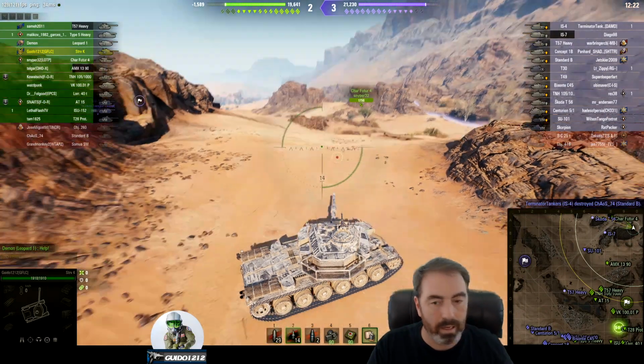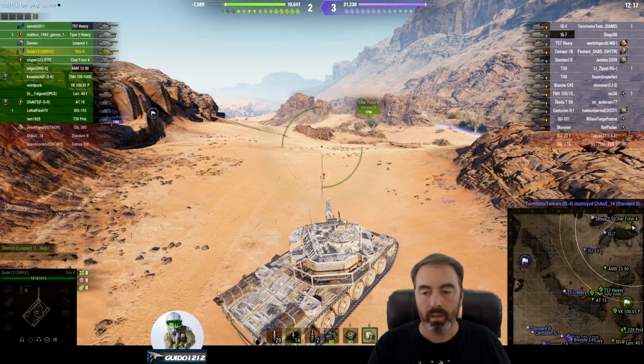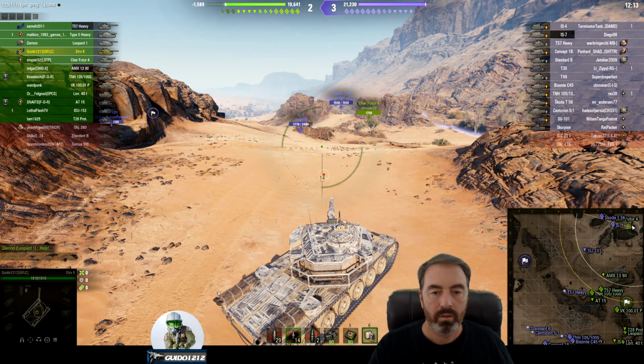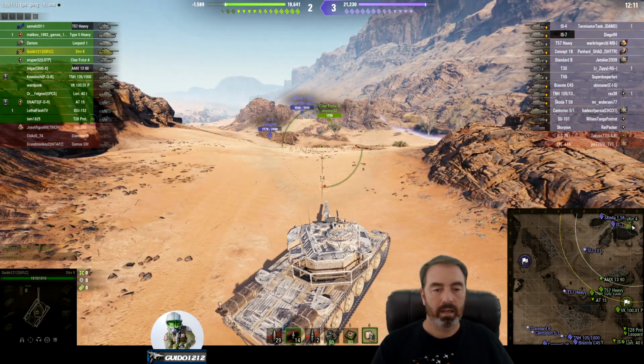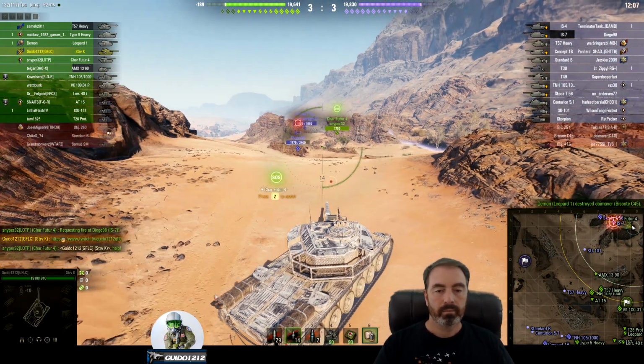Char's not in a great spot. IS-7's thinking about maybe getting in there and taking care of him. That Skoda T56 gets up above. We're kind of in trouble right there. So here he comes. Come back to life here in just a second. As soon as I figure this out, I get spotted. And now I'm back in the game.